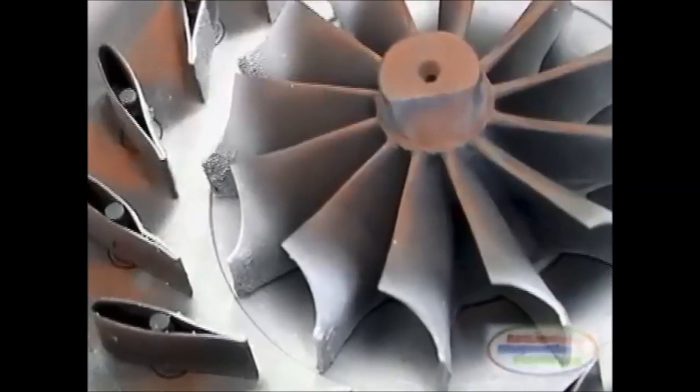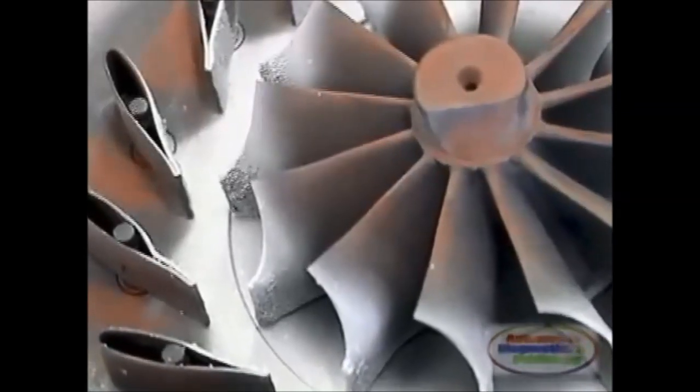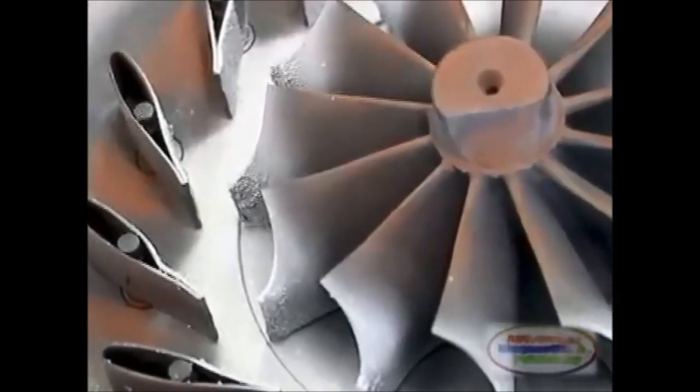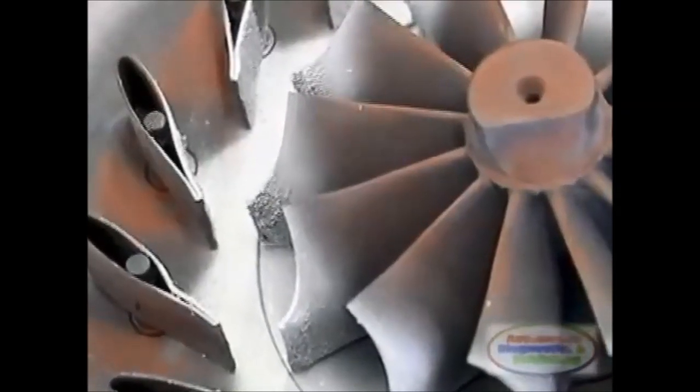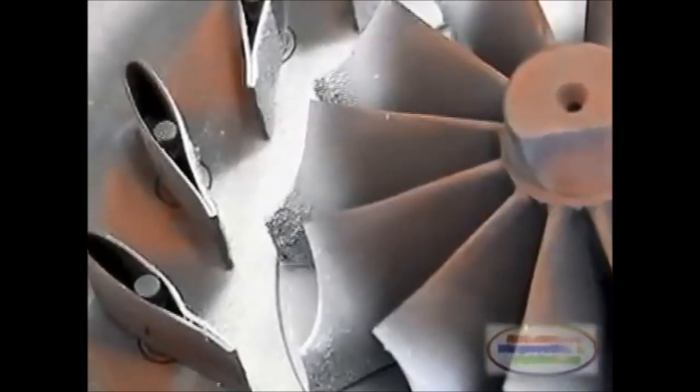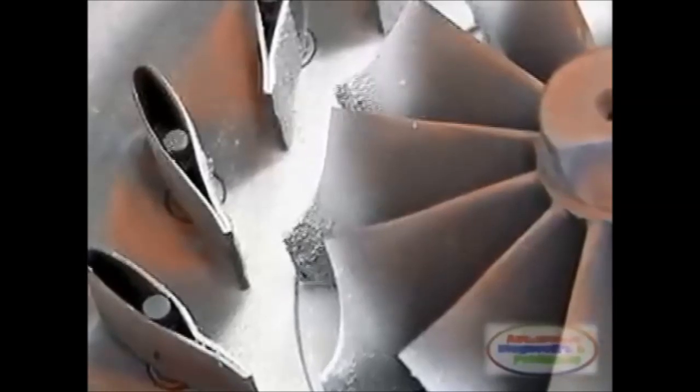The VGT has a set of movable vanes in the turbine housing, and they control boost by controlling exhaust turbine inlet pressure. At low engine speeds when exhaust flow is low, the vanes are partially closed. This increases the pressure of the exhaust pushing against the turbine blades, making the turbine spin faster and generating more boost.